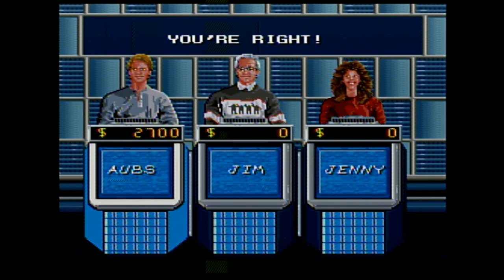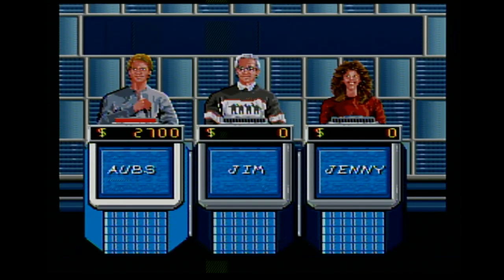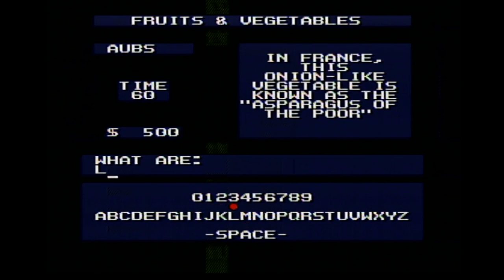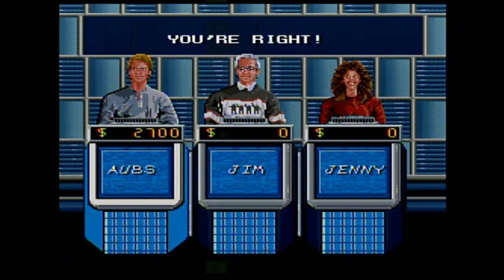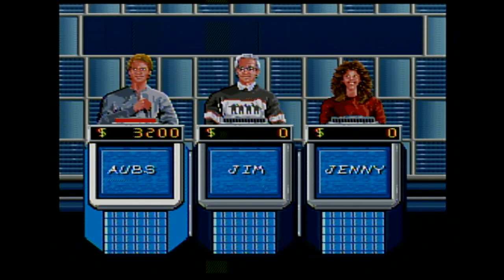Fruits and vegetables for 500, please. The answer is in France, this onion-like vegetable is known as the asparagus of the poor. What are leeks? Well done in that category, $3,200. The home for 100. The answer is of the average shower and bath, the one that uses less water. What is the shower?